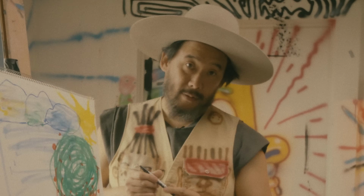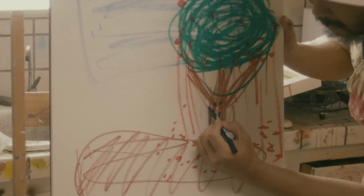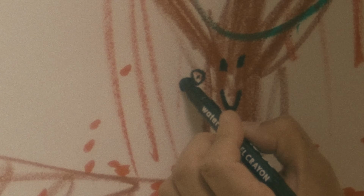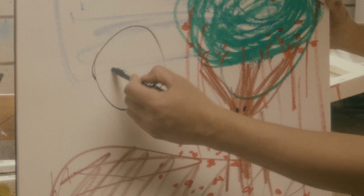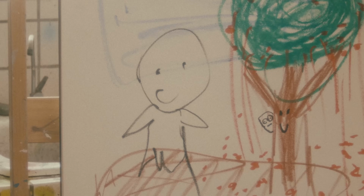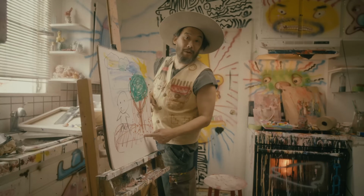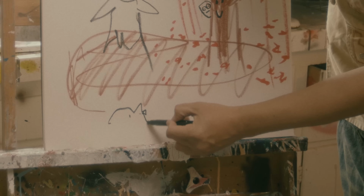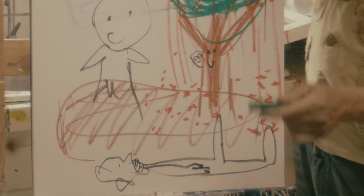Who are you today? Are you the tree? This is you if you're the tree. Are you hiding behind the tree? Hello, I'm shy. Are you hiding behind the tree or are you in front of the tree? Here I am, naked and all. You decide. Maybe you're under the tree. Maybe you're the roots. Oh, you know that band, The Roots? Questlove? There you go. Maybe you're under the tree.